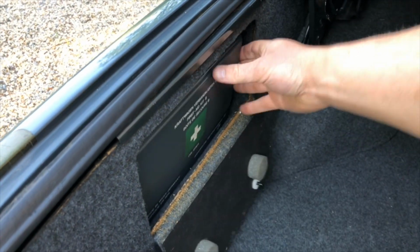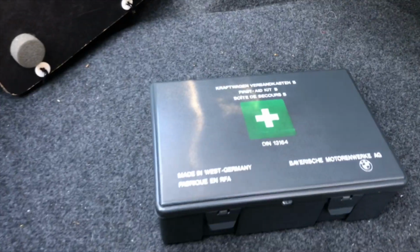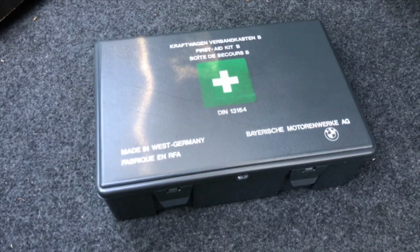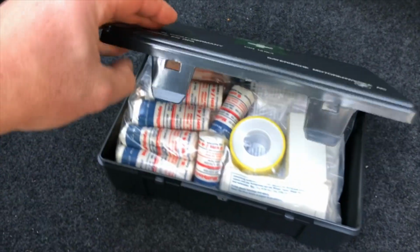Again, very German this. As you can see, I can't even get it out. Let me see if I can try again with it, destroying my boot. Made in West Germany. Now, I was going to say the good old days, but that doesn't really sound quite right. So yeah, we'll just leave it at that.